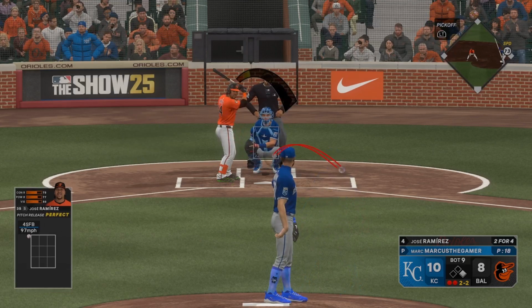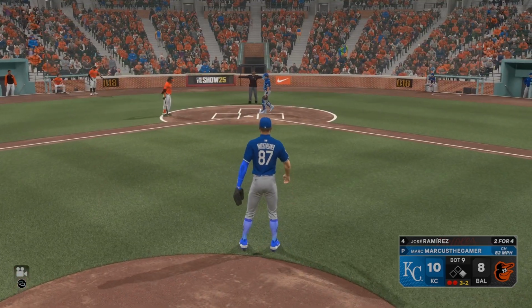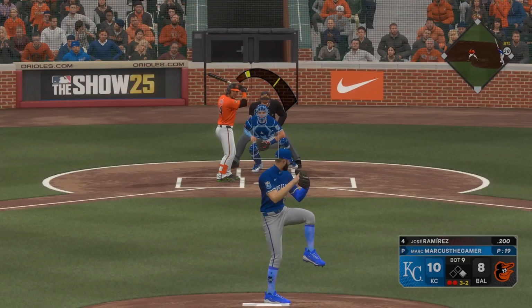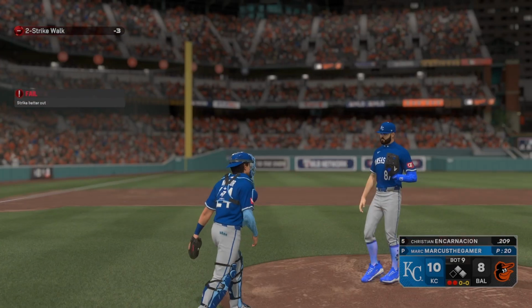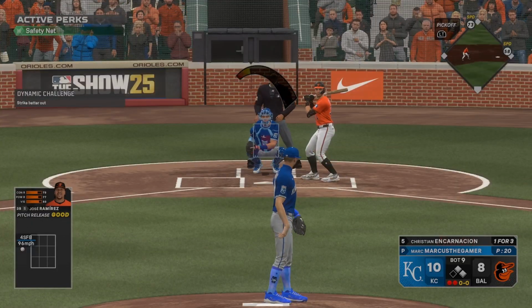That one fouled off, 2-2. Rocket is just 1 strike away. Count is full. Squirts away a little bit. Tying run at the plate. So now 2 on and 2 outs. And now the first baseman, Christian Encarnacion Strand.